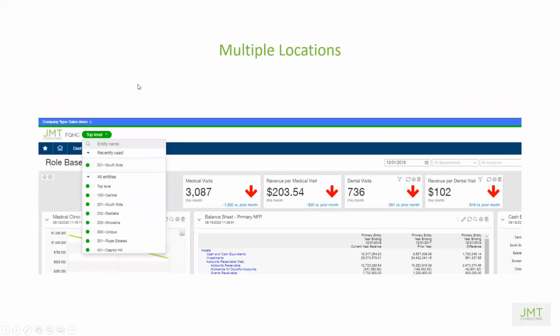Intacct can also handle multiple locations. As you can see here, these are the various locations that are in this particular database. And you can have entities. This is just about unlimited in how many you have. And so if you have multiple entities, these can be handled. You can handle vendors from the various locations. You can handle receipts and revenues and expenditures from the various locations.